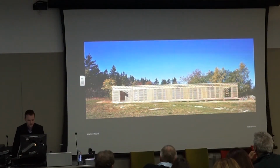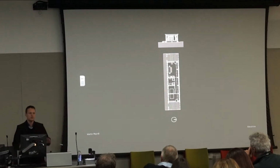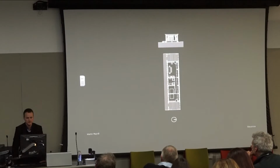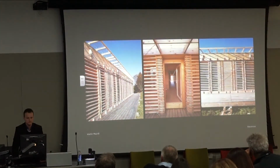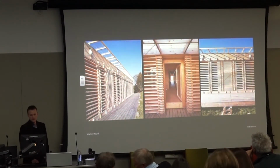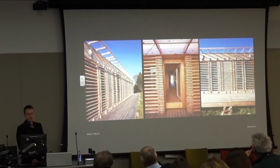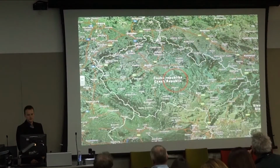Southern part of the Czech Republic. This is Martin Reinisch, who's actually the teacher of Kamila Amblerova. Maybe you remember the wooden house. The owner writes articles about architecture. A journalist.